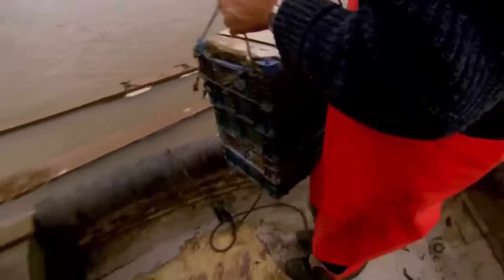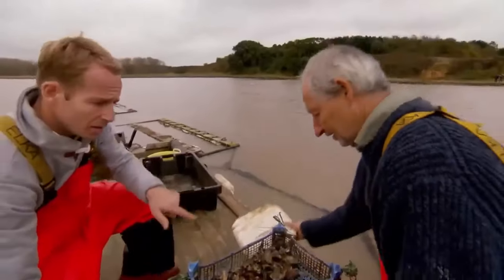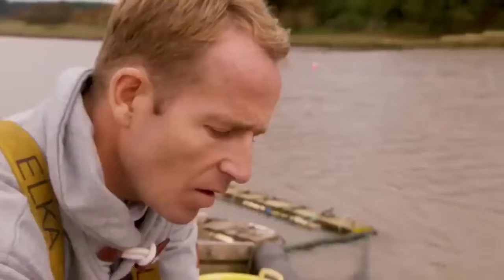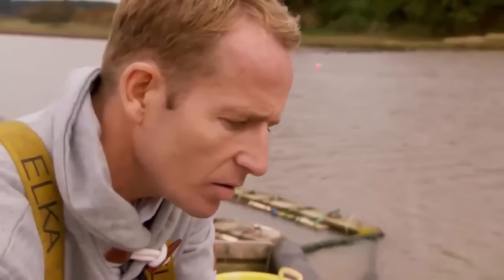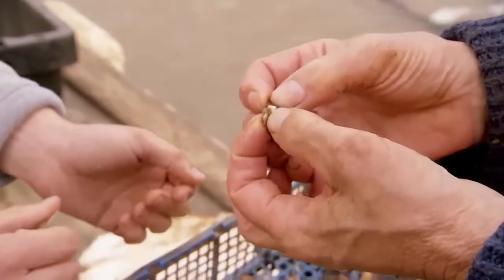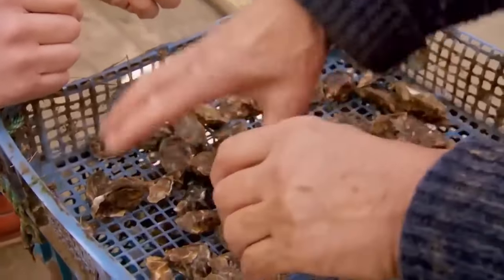These are very, very small, these ones. So how long have these been in here? Yeah, we've had them for 6 months. And when you put them in here, how big would they have been? Well, they were absolutely tiny. I mean, they were just like the tip of the oyster there. Wow. They were that small. These ones are getting near the end. Probably in another 3 or 4 weeks, they'll be big enough to go on the bottom. Quite close to it, yeah.